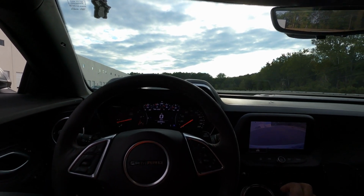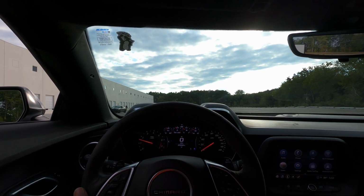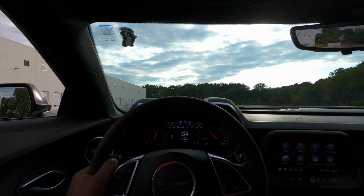So let's get a launch on this thing and see how it does. Let me try a little drag racing launch. So with the light, and we go. Get on it, and then spinning.